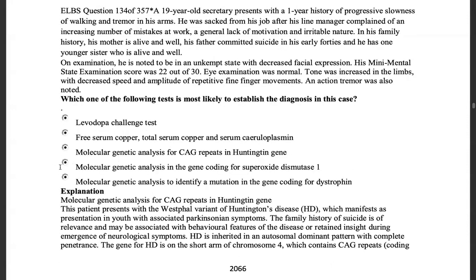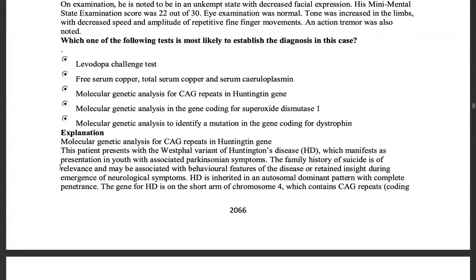Huntington disease. This patient presents with the Westphal variant of Huntington disease. Westphal, okay, which manifests as presentation in youth with associated Parkinsonism syndrome. So Westphal is associated with Parkinsonism symptoms. Okay, the family history of suicide is relevant and may be associated with the behavioral features of the disease and retained insight during the emergence of neurological symptoms.